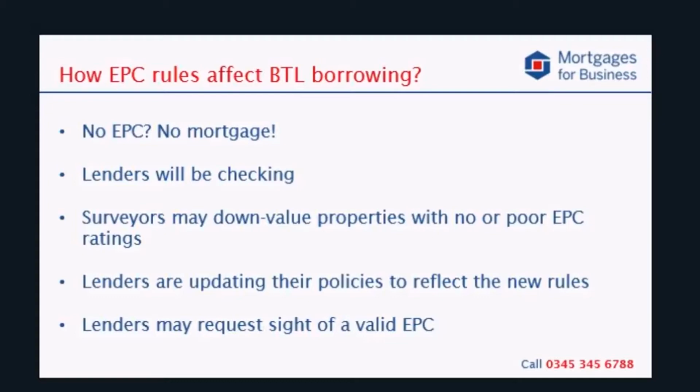We don't know yet, but we may find that properties are downvalued if they have lower EPC ratings. Where a lender doesn't actively check EPCs, they will be putting the onus on the landlords to make sure they comply.